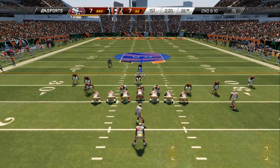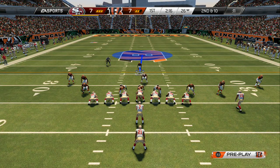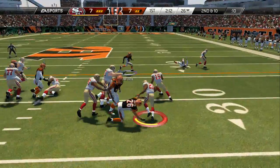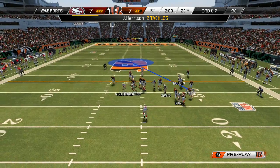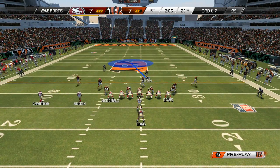Frank Gore is in the backfield. Second and 10. The give to the running back. Harrison chases him down. Good job by the defensive line standing in there and fighting, and they hold the running back to a short game.